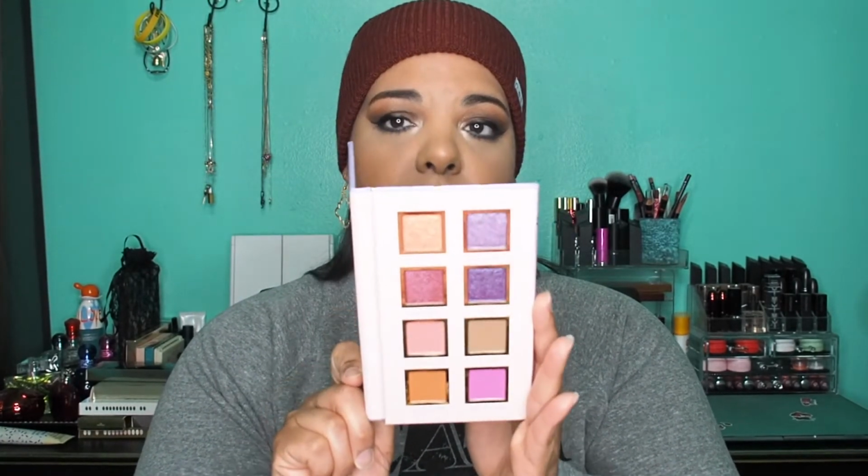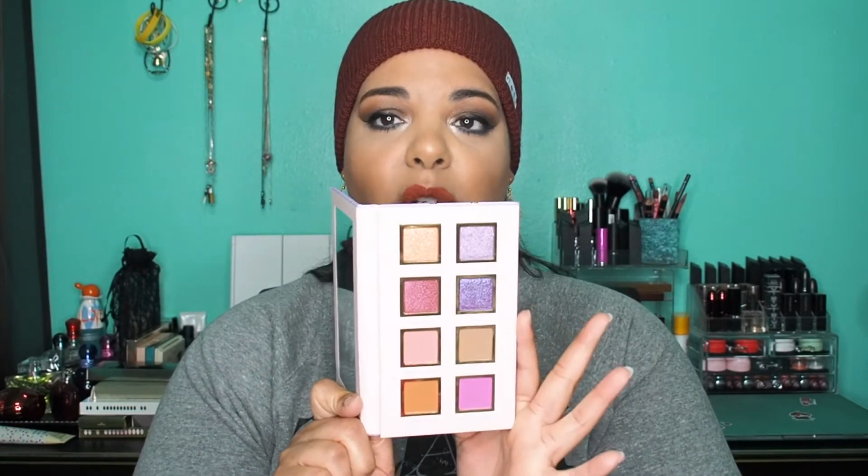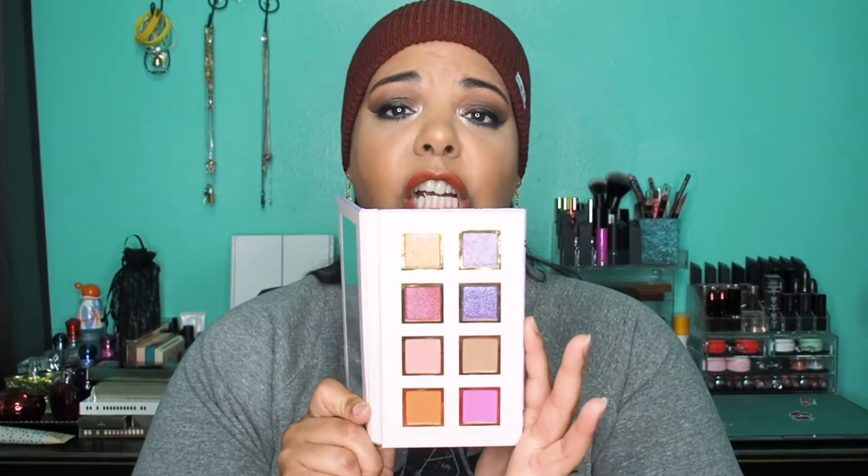They are so pretty. Oh my gosh, you could glam it up or neutral it down with the mattes. I just love that it has so much color, but yet you can still do so much with this, because you can use these shimmers on their own, or use the neutrals and pop in some shimmer. You could use them as highlighter, inner corner, just think outside the box.